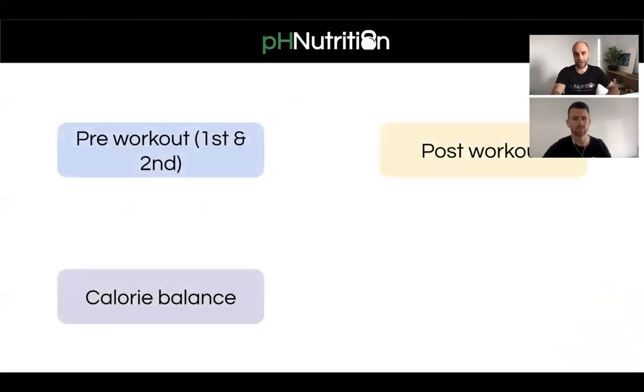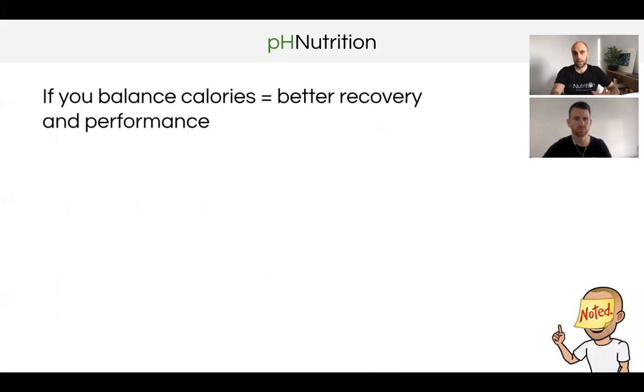Okay. So we're talking about calorie balance. Often we see people backload their calories. They often come to us, Tom, and they go, I don't want to feel too heavy going into my session. I want to feel light, and you will feel heavy if you eat the wrong things. But if you eat the correct things, and like you say, more energy dense, less volume, that's going to help you to go into that session feeling fueled, but not heavy.